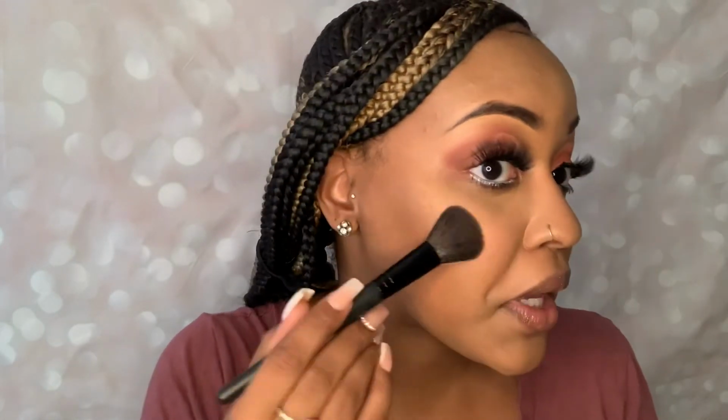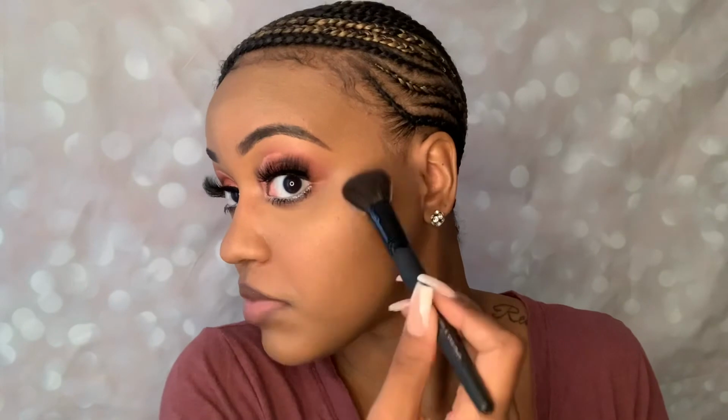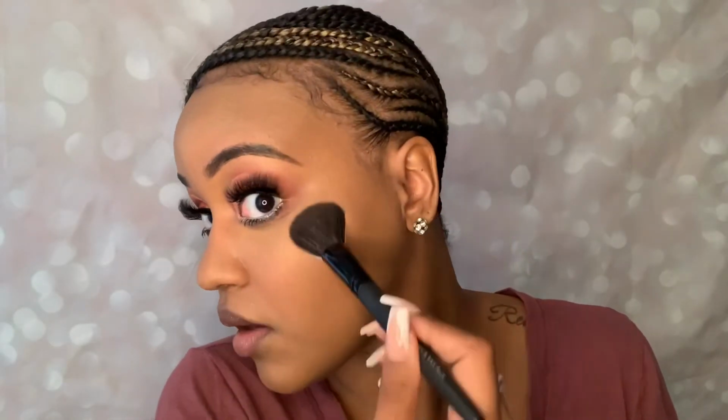First, I'm gonna go in with the highlighter from this True Complexion palette from Black Radiance. Sorry, y'all, I got a call. It is my birthday, so I'm sorry if the video looks weird or it looks like I just cut from one scene to the next, because that's what I'm doing. So we're gonna go in with the Black Radiance highlighter, and then we're going to layer it with this, just to give me a really nice glow.